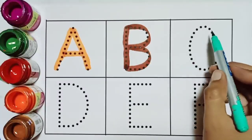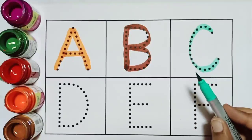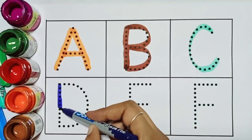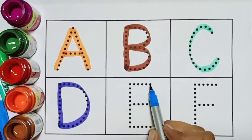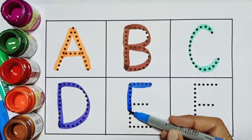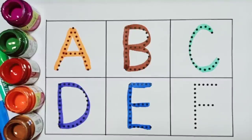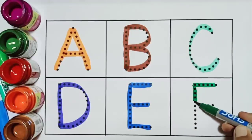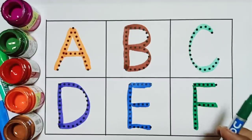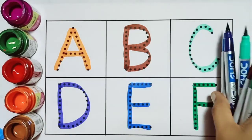C, green color. C for cat. D for dog. E for elephant. Blue color. F for fish. Green color.